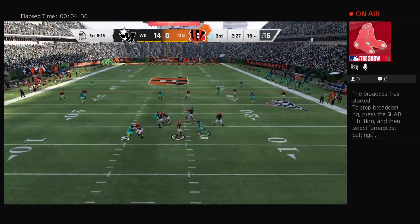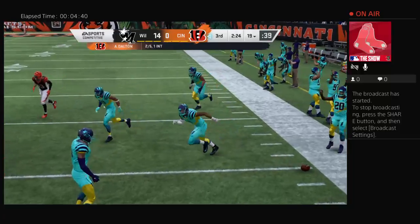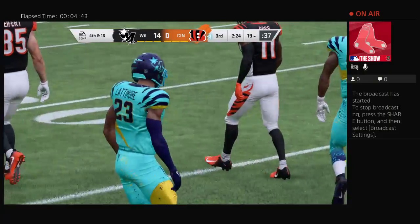Out of the gun, it's Dalton. And almost picked off. I guess the good news for them now, it's 4th down.